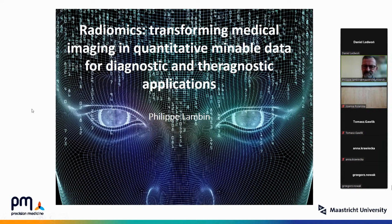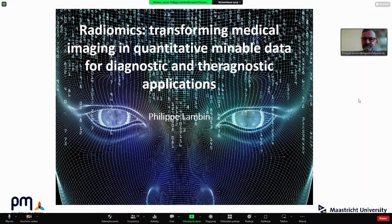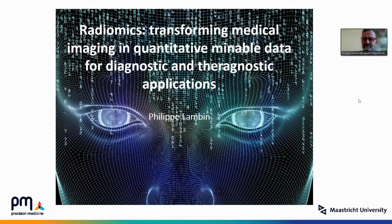I'm so very thankful for you coming and participating in our session, which is devoted to our priority research area number 1, computational oncology and personalized medicine. We have a keynote speaker who kindly accepted the invitation to give a talk during our session. It's Professor Philippe Lambin from Maastricht University.